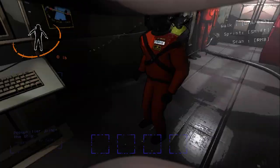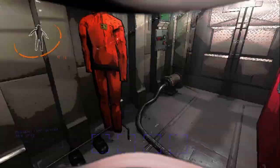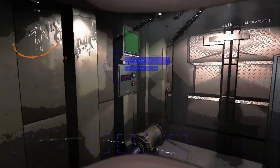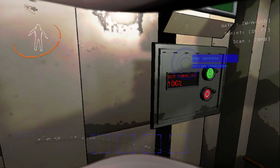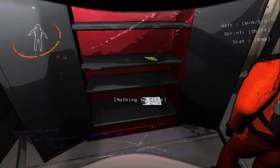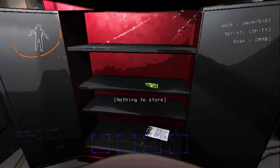Okay, so sprint shift. Scan room. There's some important information in here. Door controls, because it can't stay closed forever. There. What? No, in the thing here. What did you put?